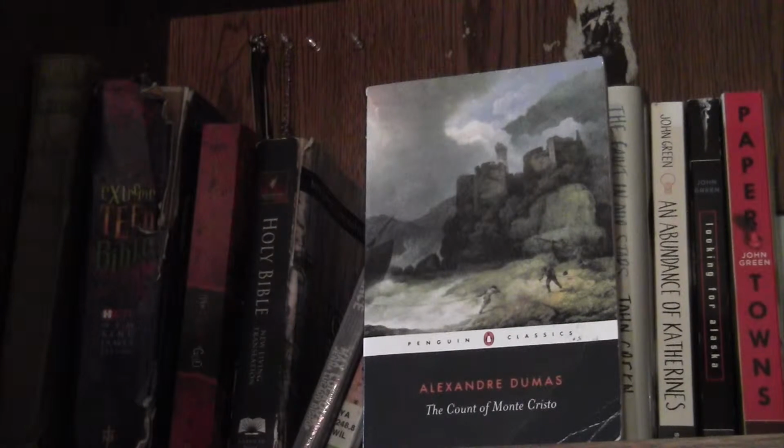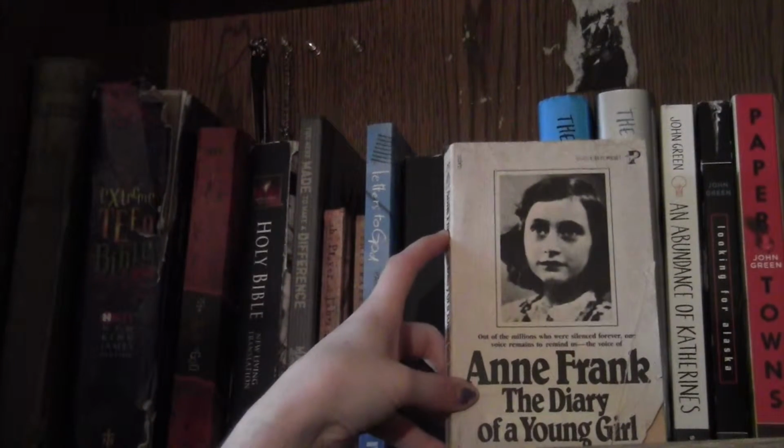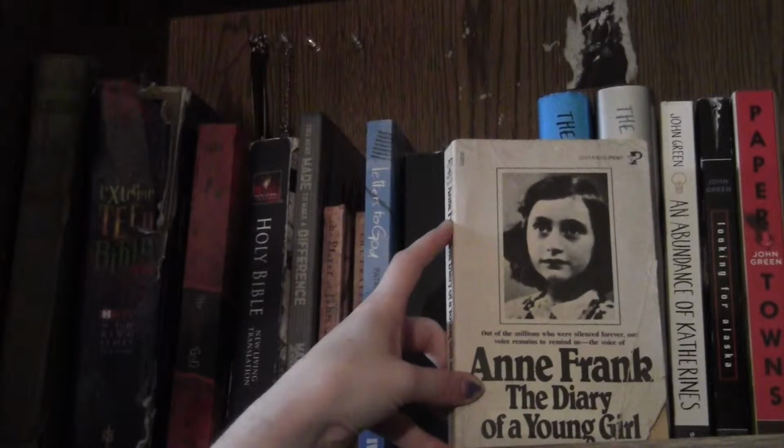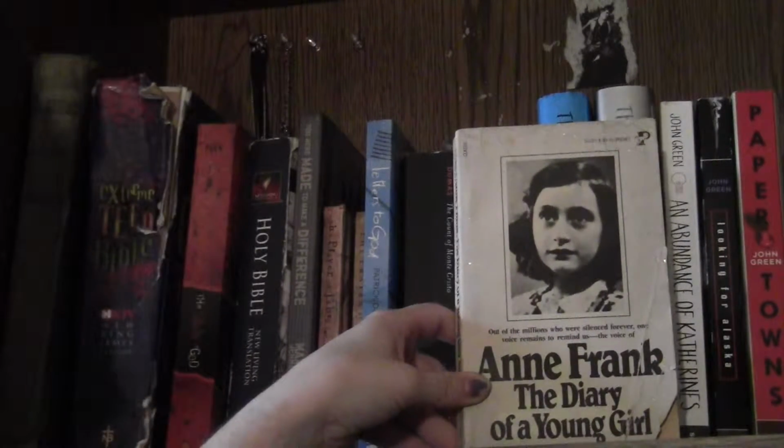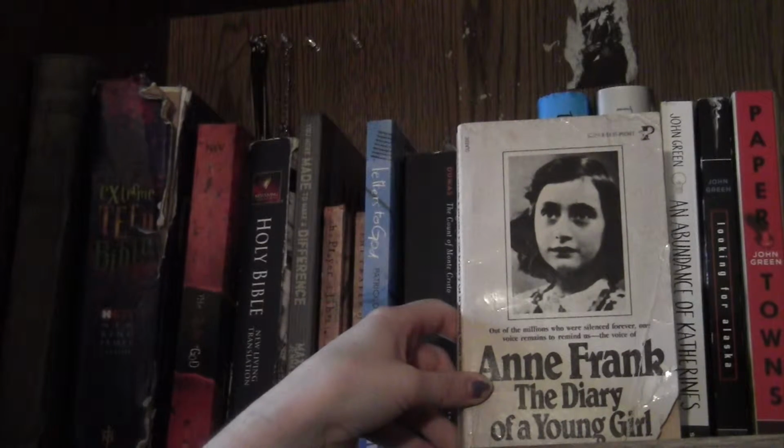The Count of Monte Cristo by Alexandre Dumas. I have to hold this up because it's going to fall down. And Anne Frank, the Diary of a Young Girl. Actually, I have never read this book, and a lot of people have criticized me for it because it's one of those books that I haven't read, and a lot of people have.